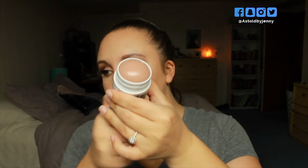This is the Kopari deodorant with coconut oil. It has that La Vanilla type packaging, and it looks like the La Vanilla deodorant as well. So along the bottom it says aluminum free, non-GMO, vegan, and they are cruelty free as well.